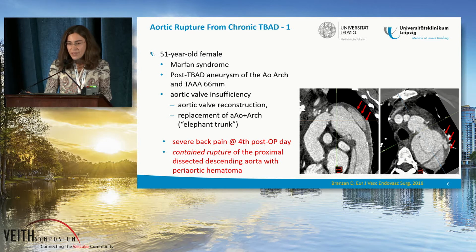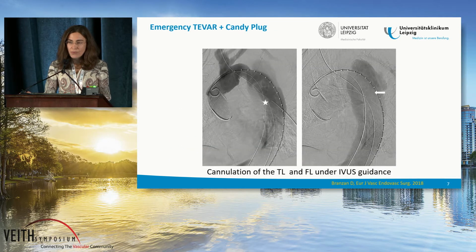We put the patient on the angiosuite and punctured both common femoral arteries, and we introduced 2 large bore sheaths and cannulated both the true lumen and the false lumen. As you can see here, in the true lumen we also had a pigtail catheter for angiography. And we performed an IVUS to confirm the position of our catheters in the respective lumina. You can also see on the right side of the angiography the contrast media coming out of the perforation.